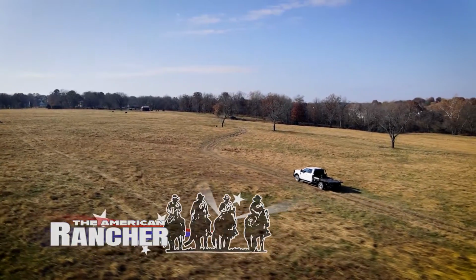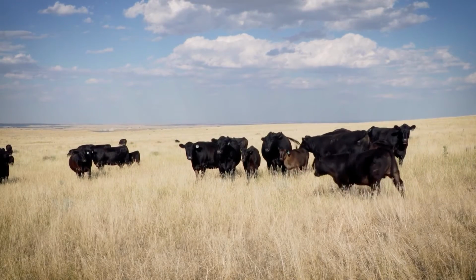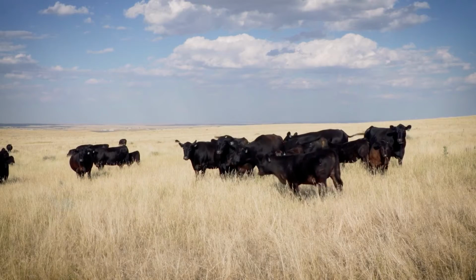Welcome back to The American Rancher. When it comes to raising beef, it's important that cattle perform well in their environment and remain productive in the herd for a long time. By utilizing Gelbvieh and Balancer genetics in planned crossbreeding systems, producers can take advantage of the positive traits each breed offers. These producers explain how choosing the right bulls impacts their operations.